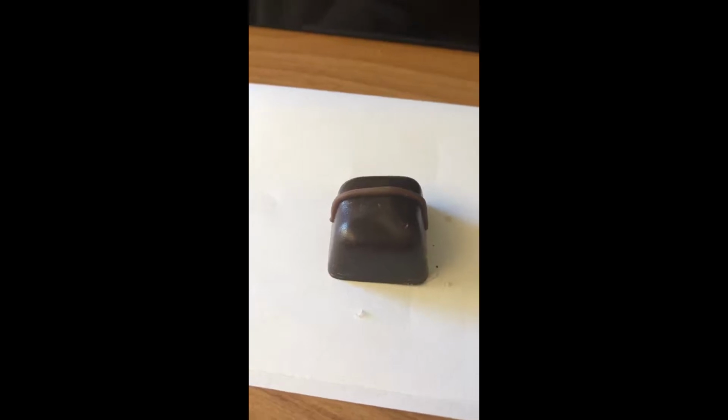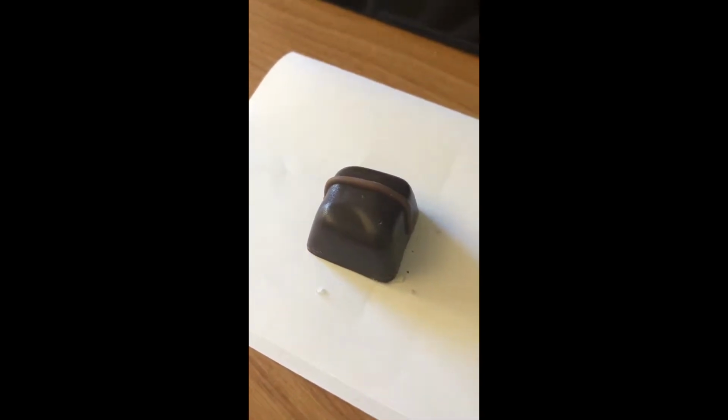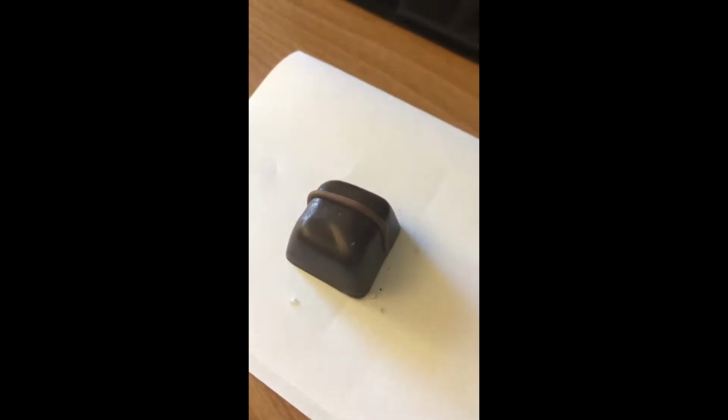Okay, on to number 8. This one has almost like a caramel drizzle across the top. Yeah, either caramel drizzle or milk chocolate drizzle. Alright, gonna cut this one right down the middle. Got it right there. Nice frowny face. Oh yeah. Alright. Let's see.